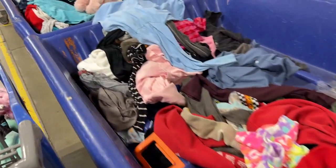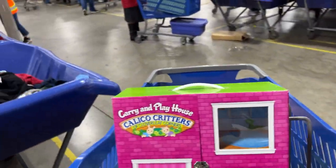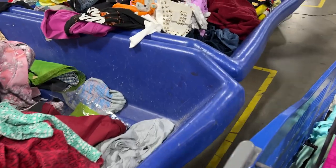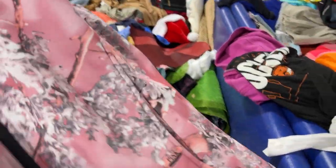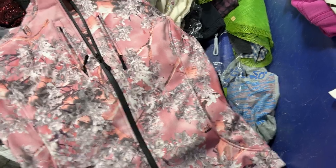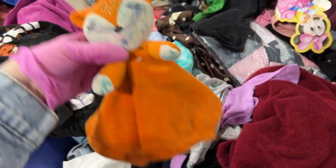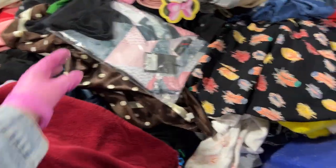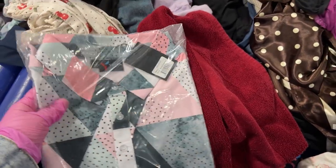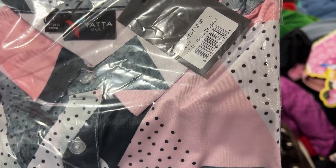I've been on the lookout for some snow bibs for my friend's kids. Snow bibs. Like a nice heavy duty coat. And nice hunting equipment. Is this Rhinestone Mania? A little Levi. Oh, what's this? Nice shirt. Large. Oh, it's a golf shirt, men's. Birdie dropper.